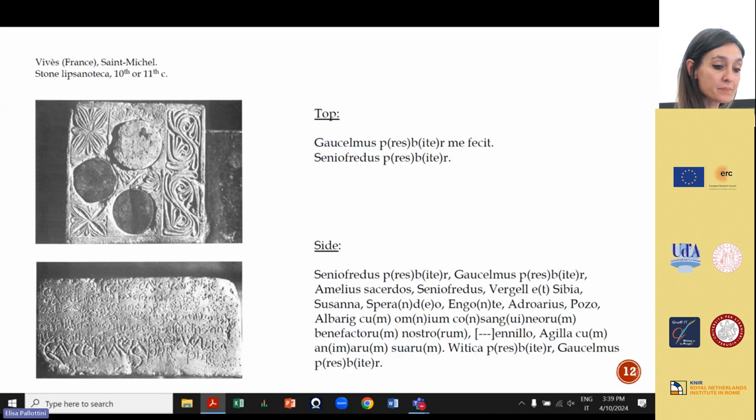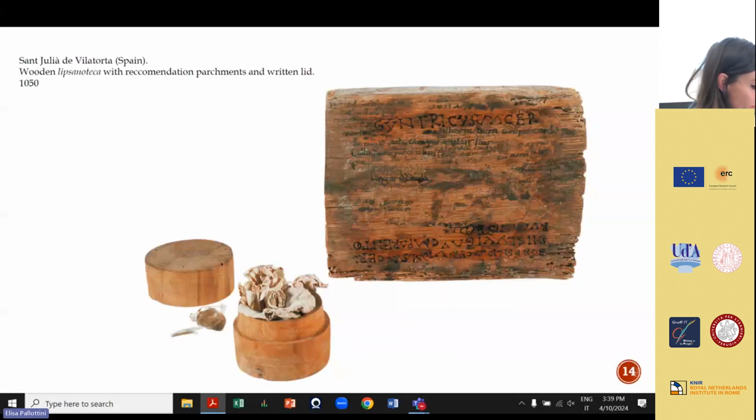The wooden lid of the Lipsanoteca from Villa Torta offers a case in point in this respect, and I think in general much food for thought. It presents many names that were inked, engraved, or scratched, or also a combination of these 3 techniques by different hands, but all on the same occasion of the church consecration in 1050.